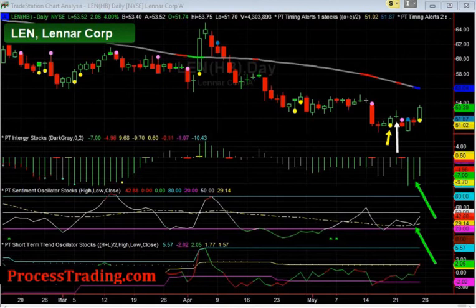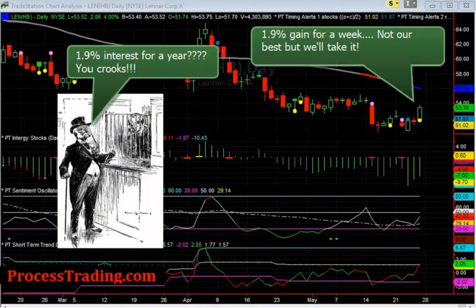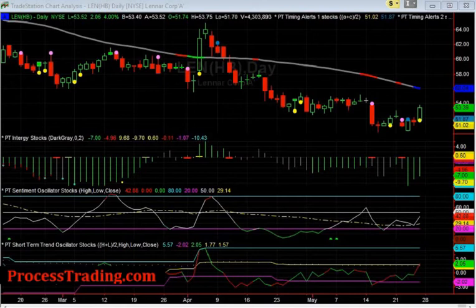We were okay. Certainly not our best pick, but the right edge system kept us in and gave us a small profit at Friday's close of 1.9%. That's about what the bank pays you. Yeah, but they pay you that for a year. And ProcessTrading.com got that in a week on the worst of our picks.